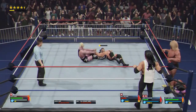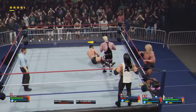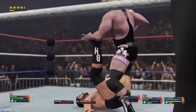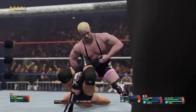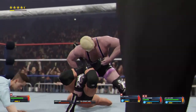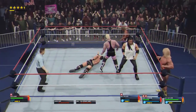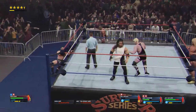Go for the arm bar and a... Oh. Stepping through. Sharpshooter's in. Will they tag? Will this match end on a... I thought they had it won, but he makes the save. Oh, man.